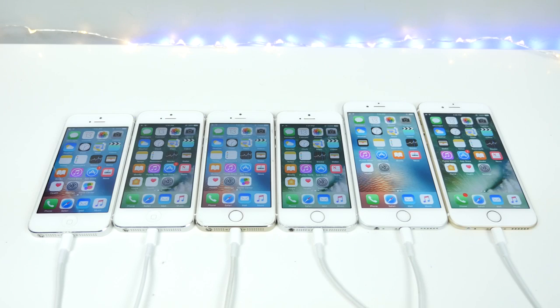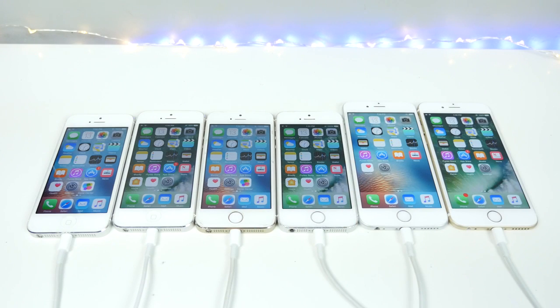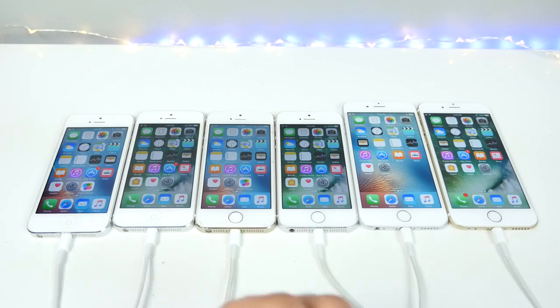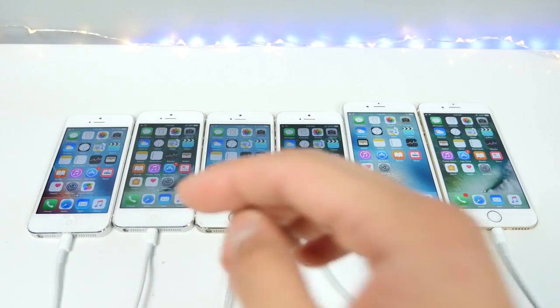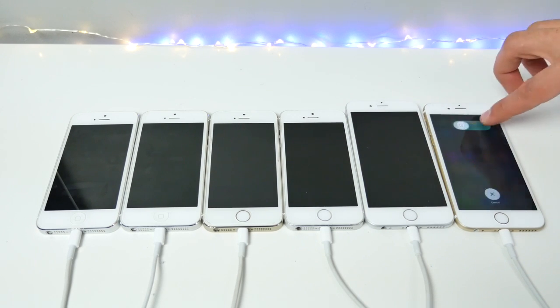Let's find out. All right, so starting with the three oldest devices, the iPhone 5, 5S, and 6, we're going to do a startup test to see if it's slower or faster on iOS 10. iOS 9 is with the blue background on the left, green is iOS 10. Let's get started. Starting up in 3, 2, 1.